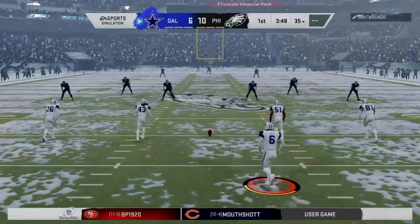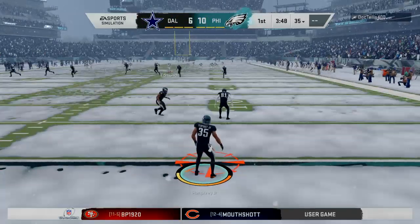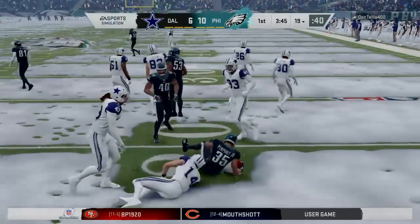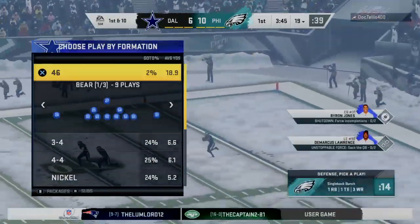So with the missed PAT in his rearview mirror, he goes back out to kick this one off. This is fielded at the goal line. And he'll take it back to about the 19-yard line. At their own 19-yard line.